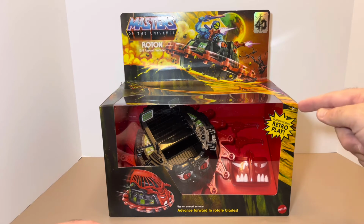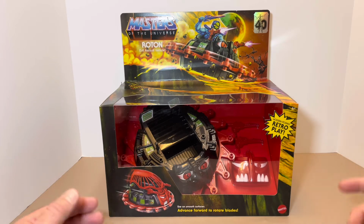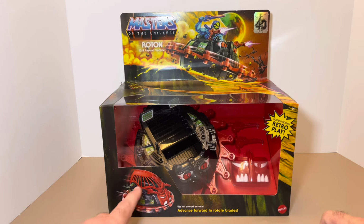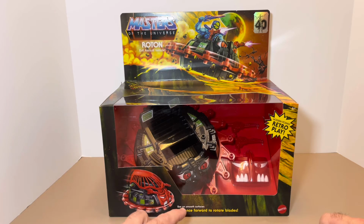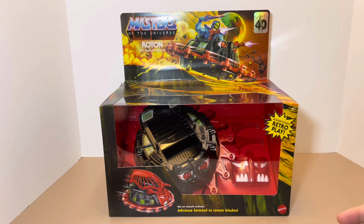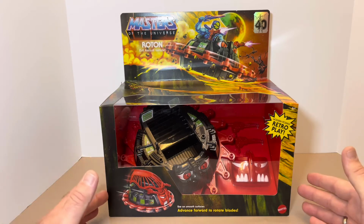Going down the box, we get our age range here, says 6+. We get modern posing, retro play. We get the Mattel insignia down here at the bottom. We get a nice little graphic, the Roton zipping forward. Use on a smooth surface, advance forward to rotate blades. And up top, we get Skeletor in the Roton holding his mighty other half of the power sword, shooting those guns off of the Roton. Looks like he's busting across the planet terrain there, on Eternia or wherever he's at. So that's the front side of the box.